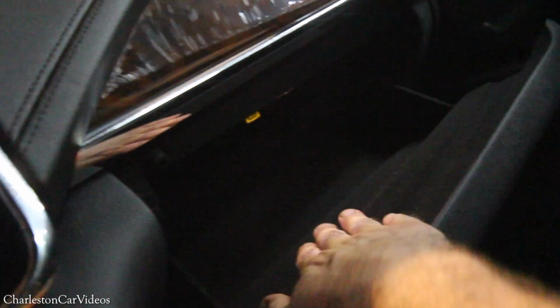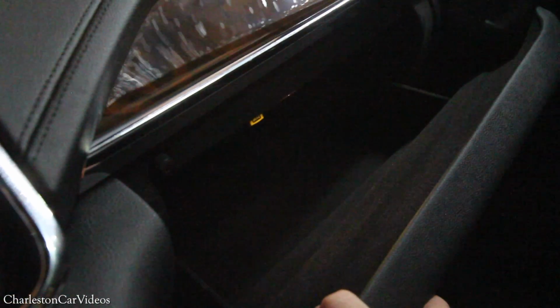This looks good. Your glove box, you can lock it up if you need to. You can open it up. It's got felt lining in it, so it's not just plastic, and pretty big storage area there. Up top, you have your rear view mirror, which is pretty simple. Again, nothing really crazy about the rear view mirror.